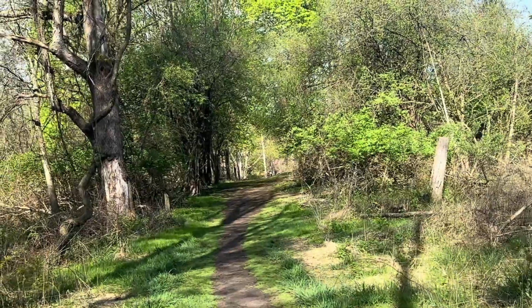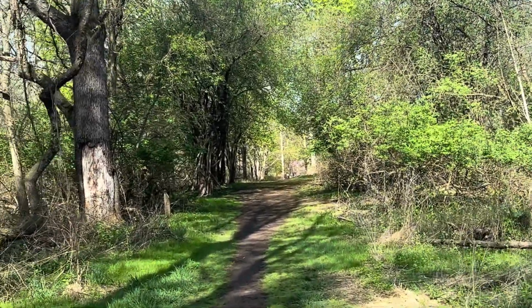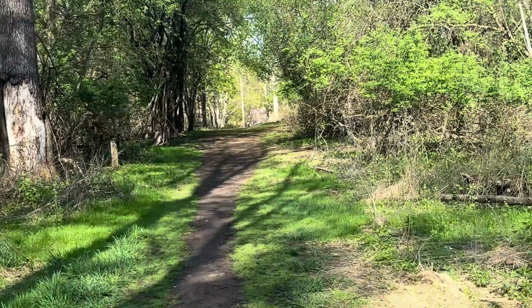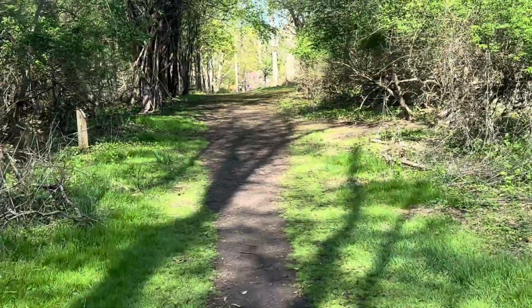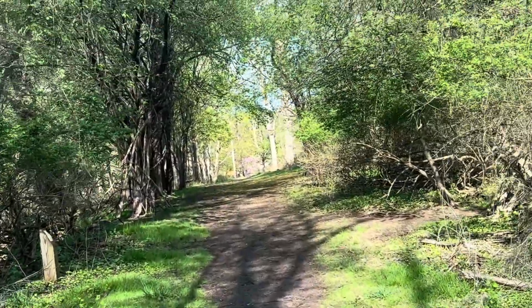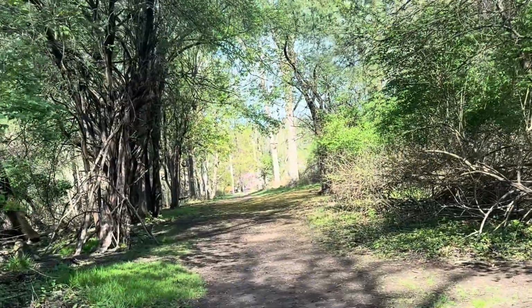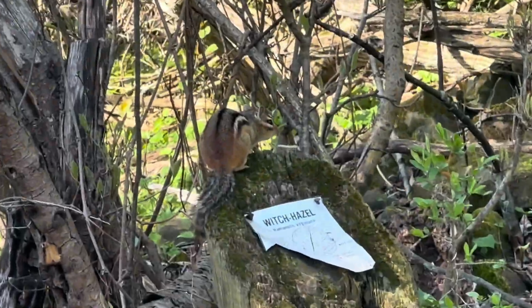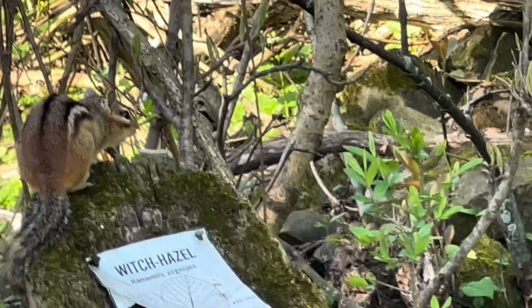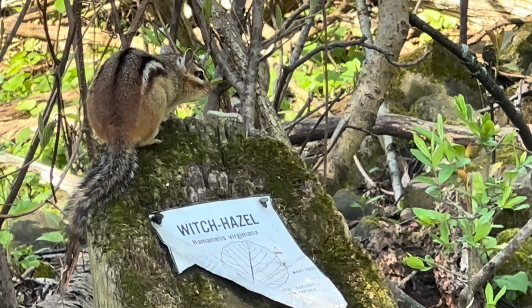But as I was saying, there is another place out here at Mendon Ponds that I want to go explore. So we'll head on over there and see what we find. This is my first time out here. That little chipping noise you hear, that's the noise that these chipmunks make. These chipmunks sound like birds.